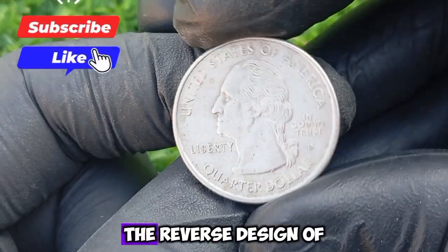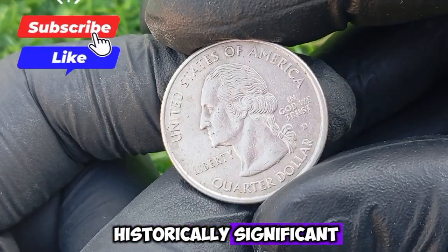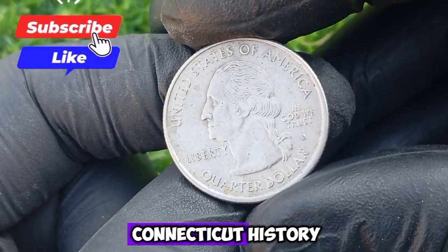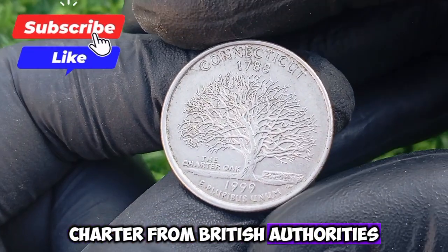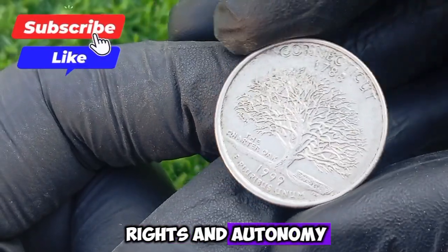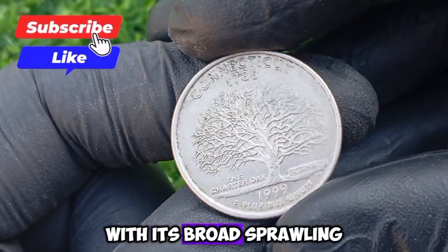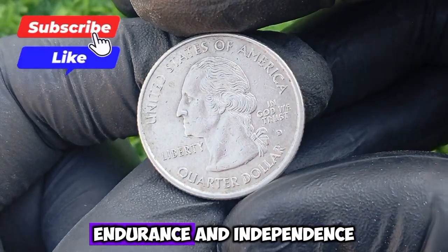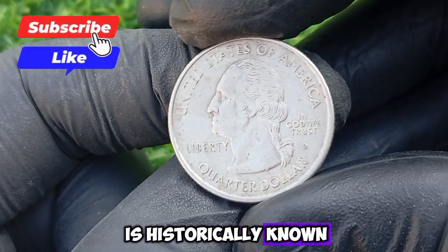president. The reverse design of the Connecticut Quarter is deeply symbolic and historically significant. It depicts the Charter Oak, a legendary tree in Connecticut history, which is said to have hidden the Connecticut colonial charter from British authorities in the 17th century to protect the colony's rights and autonomy. The tree itself is rendered in intricate detail, with its broad, sprawling branches and textured bark meant to symbolize strength, endurance, and independence, qualities for which Connecticut is historically known.